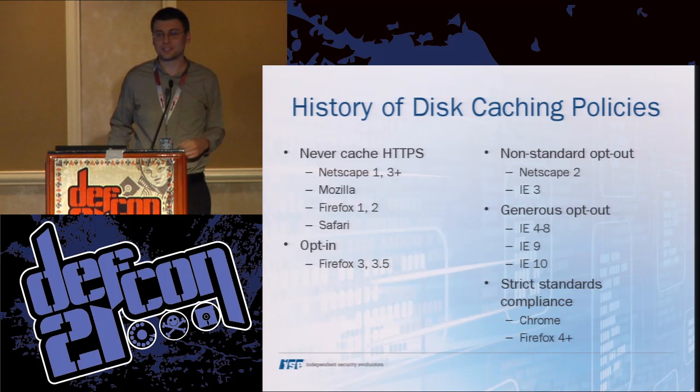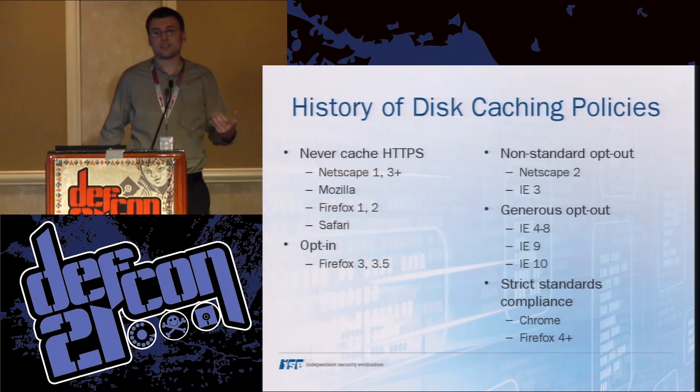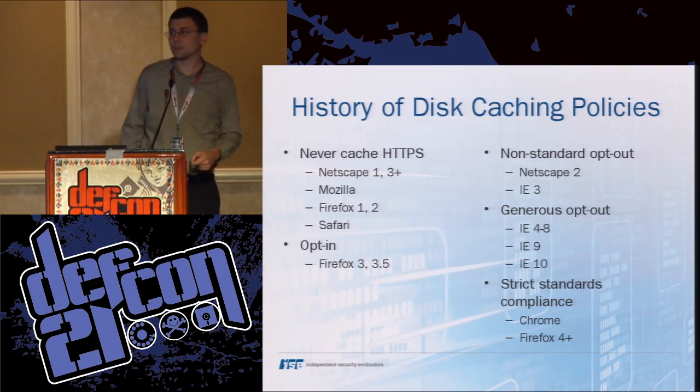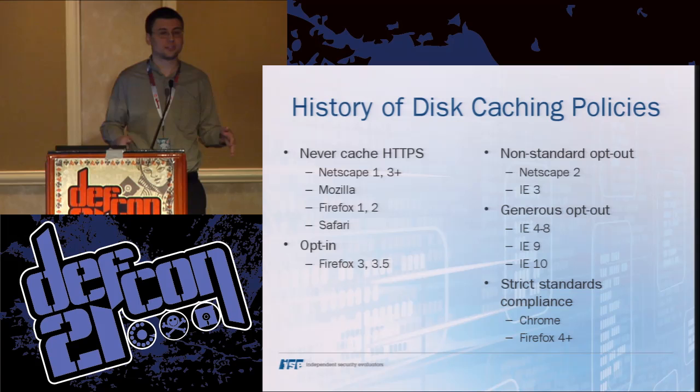Be generous in what you accept as a browser, which is often applied to other parts of HTML rendering and so on. I have the 3 versions of IE listed separately here because they have individual variants on that policy, but the main idea is still there. Old behavior, new behavior, both work. And finally, newer browsers such as Chrome and Firefox 4 and later, either the server sends Cache-Control: no-store or it gets cached, period, the end.